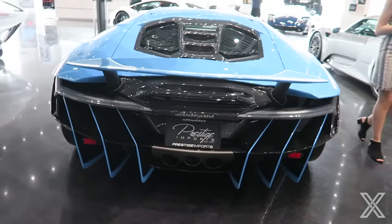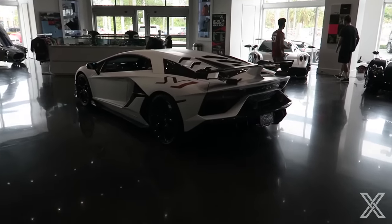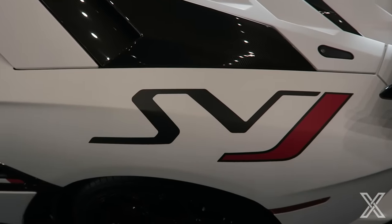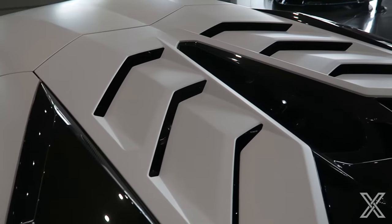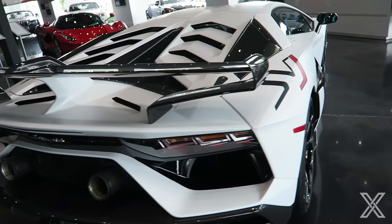Crazy diffuser. We have ourselves a brand new Aventador SVJ, finished in factory matte white paint. I was talking to a sales guy earlier, he said the SVJ letters here are actually painted in. They're not sticker decals, they're painted on. Wow, this looks really good in the matte white. Look at all the carbon fiber. Lamborghini ALA, the active aero. Wow.